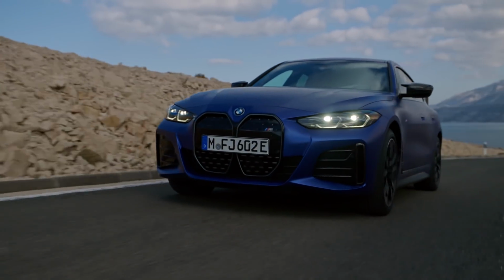And Tesla fans saying, yes, but the Model 3 is still quicker. Right? Okay, that's still a very fast car though.